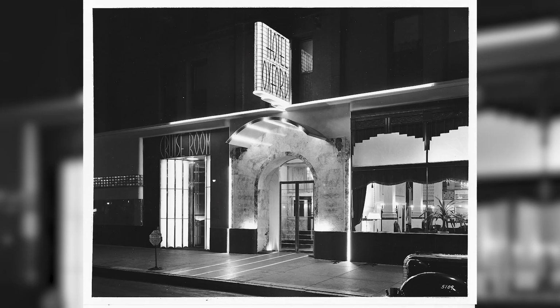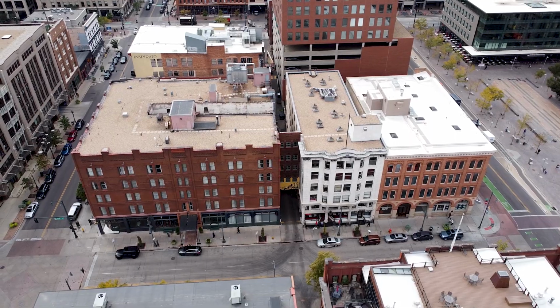One of the other cool things about the Oxford is that they had the first elevator west of the Mississippi. I think they called it the vertical railroad or something like that. People would travel here just to experience the elevator.